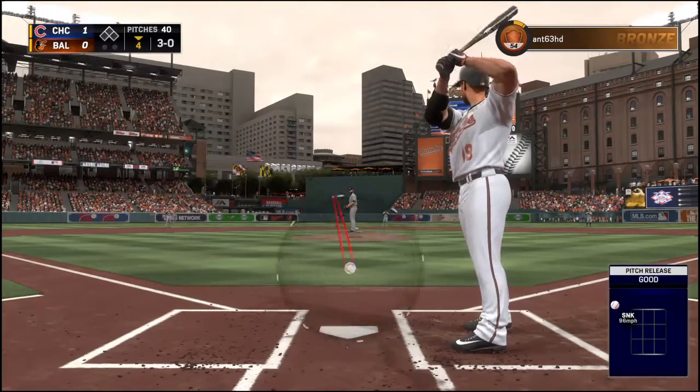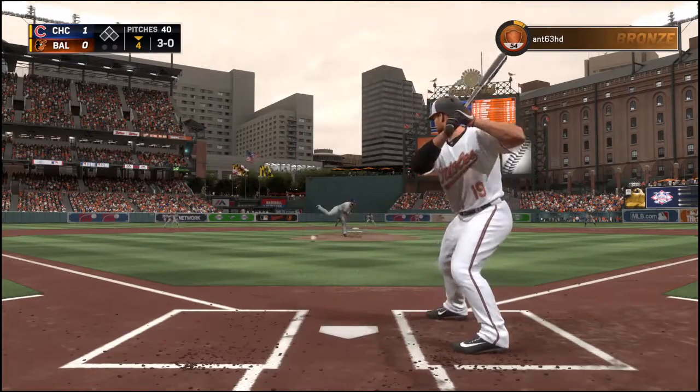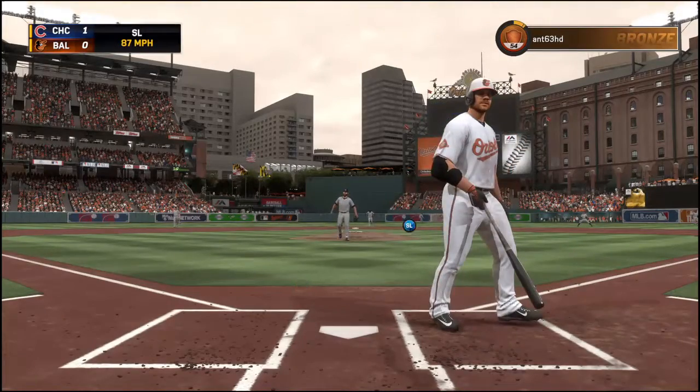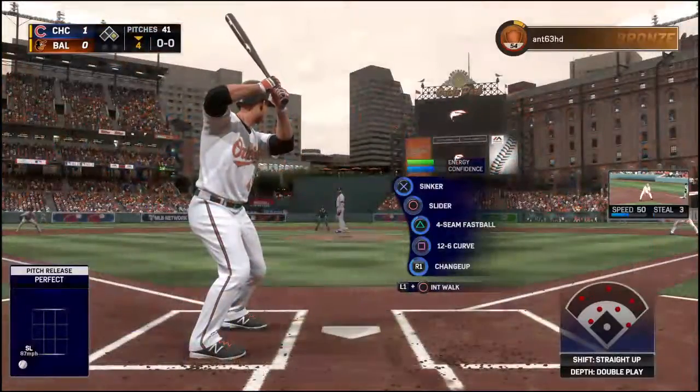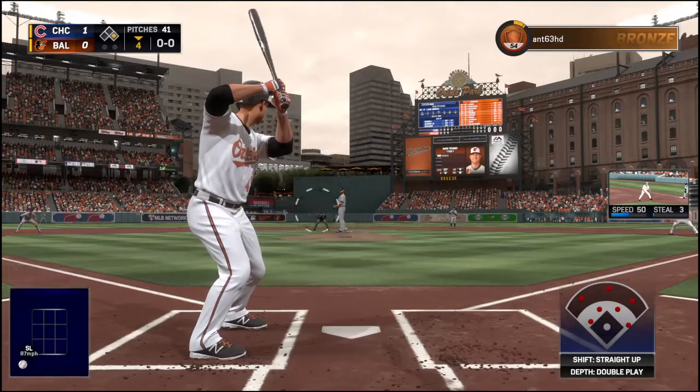High and away, not close. 3-0. And that misses for ball 4. It's a leadoff walk that starts the bottom of the 4th. At the plate, Mark Trumbo. He reached on a single in his first try.